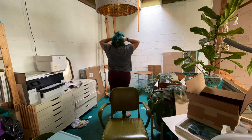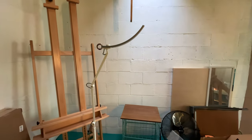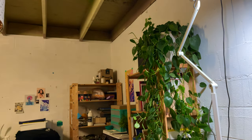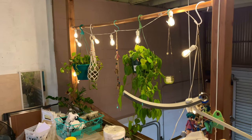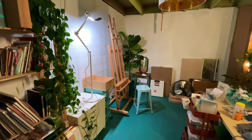So for the past month, I have been rearranging my studio space. I used to have the packaging area in this half of the studio, but my friend that took over packaging for me moved it to her space. So I have so much free space now to set up the easel that I had purchased last month.